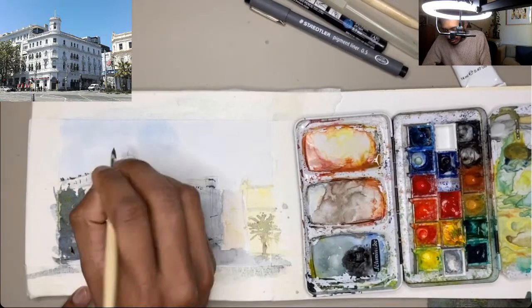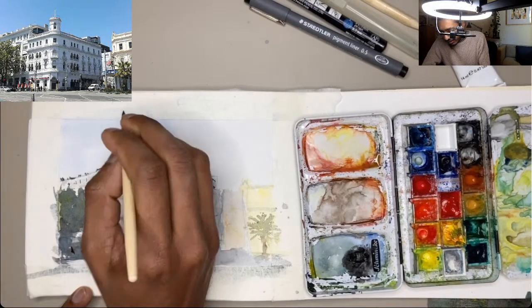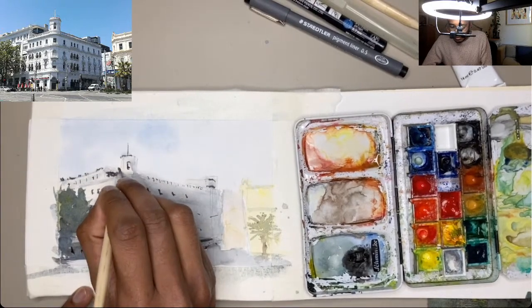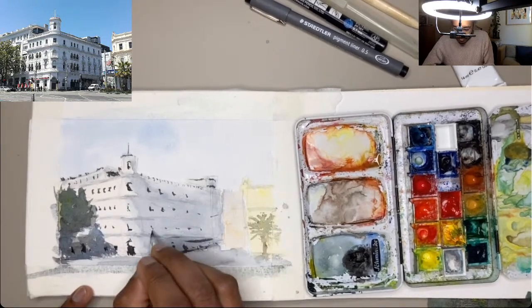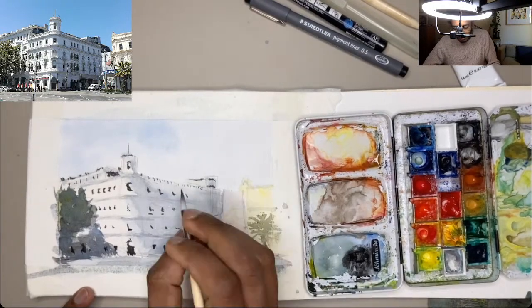So that's what I'm going to do now. I'm going to add a little rail thing, and I'm going to show this flagpole antenna or whatever. Right, I think. Yeah, I'm happy with the amount of details here.